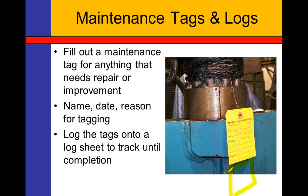What it does is visually allow people to see we have problems in this area, or this needs to be fixed. Now, the important thing to do is make sure that you take these items, get them into a log sheet or record them somehow, so that we can track these through until they get done.